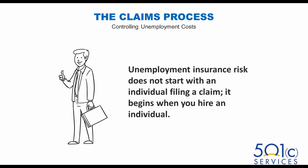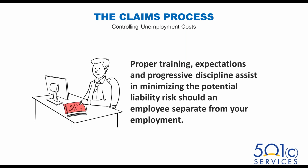The end result, if we do properly document our employee personnel records, should an unemployment claim be filed against us in the future, is really dependent on that employer-employee relationship and relative to the actions that took place. I did go ahead and proceed to the next slide, so I think it's just delayed. There we go, very delayed. So through proper training and expectations and progressive discipline, we can in fact minimize the potential liability or risk should an employee separate from our employment, whether voluntary or involuntary.